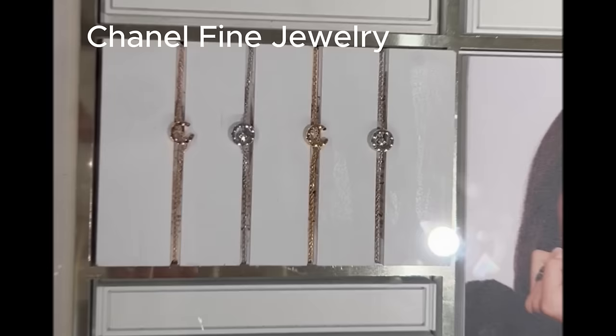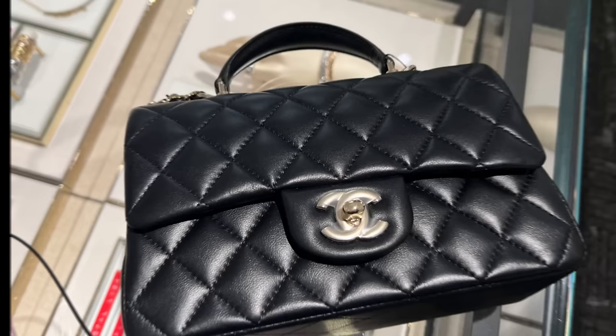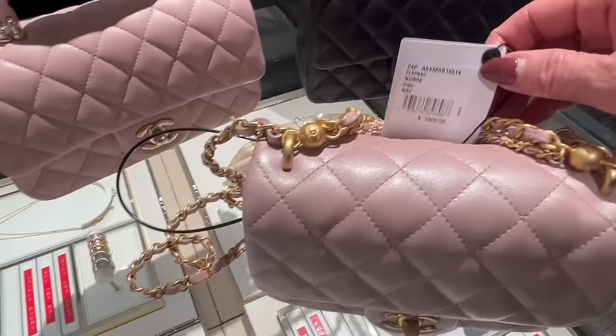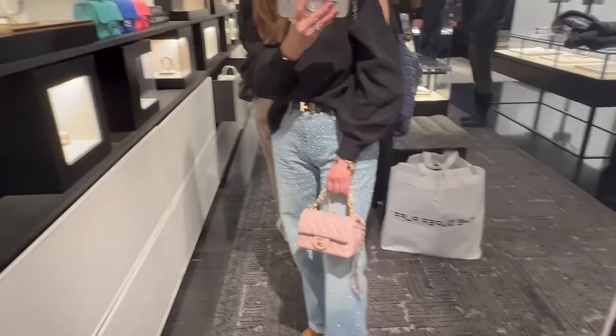Here there are some Chanel fine jewelry. This mini square bag with pearl on top is really charming. This is selling for $5,500. Look at this, so adorable.